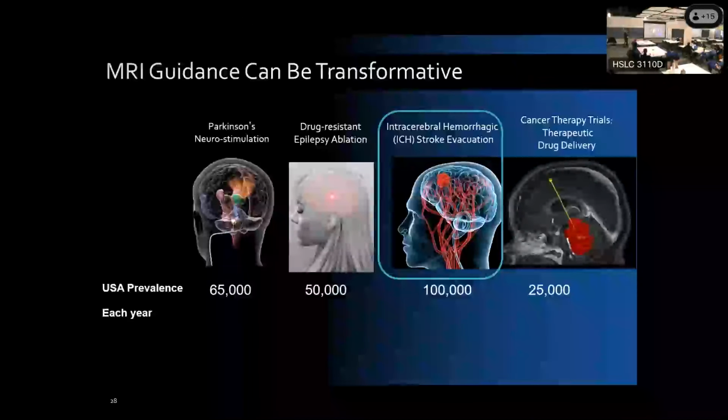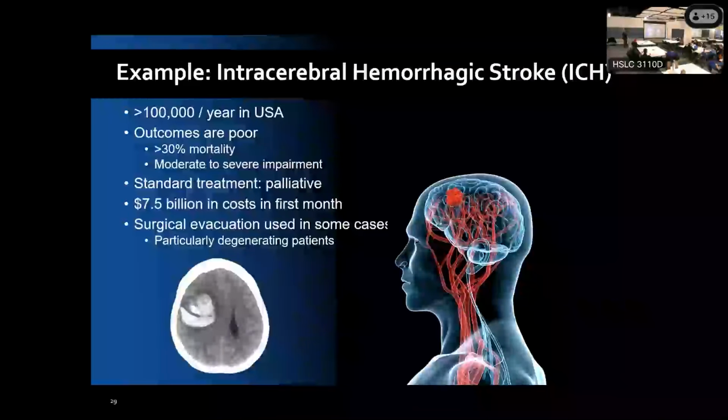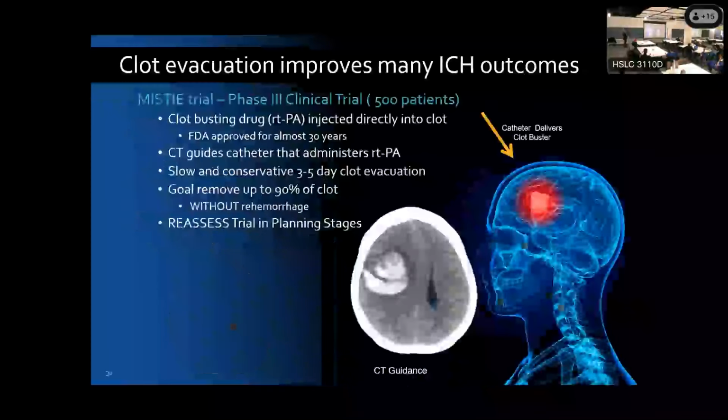Okay, next I want to talk about some things we're doing in intracerebral hemorrhage. So about 100,000 cases in the US per year, a greater prevalence in Japan. Right now, palliative treatment is still largely what's done. Big cost outlays in the first month. It seems to make sense that minimally invasive evacuation of the clot would produce better long-term outcomes.